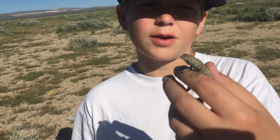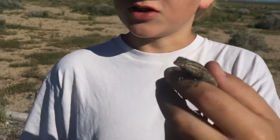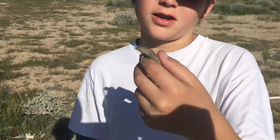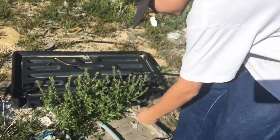This is a desert sidewinder lizard. They're probably the most common lizard there is out here. But they're freaking hard to catch because they're super fast. So we caught one finally, but that's pretty much all there is to it. So let them go.